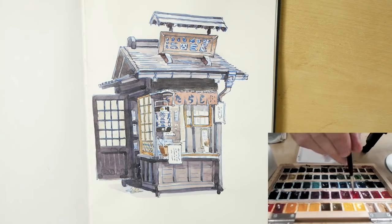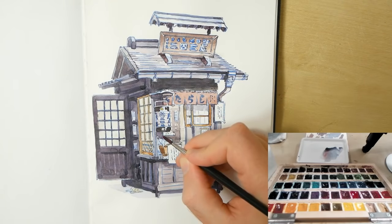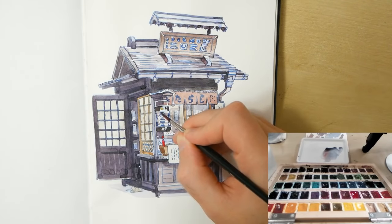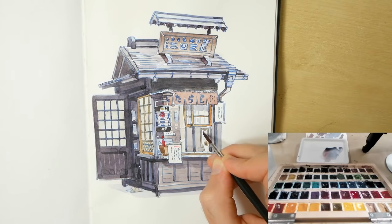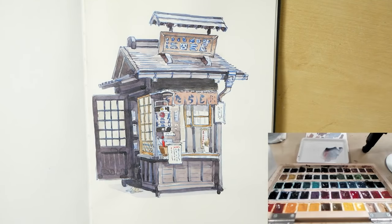Intensive red, this is permanent carmine. It's like a pinkish red. Yeah, nice. Okay, and there's a thing here, and the logo on the sign is red. Let's add some red accents here to the text maybe. And let's dilute it a little bit and add a little bit of red here and here in the store, so there are some red accents in some other places. Okay, and a little bit of shadow here, and I think we are done.